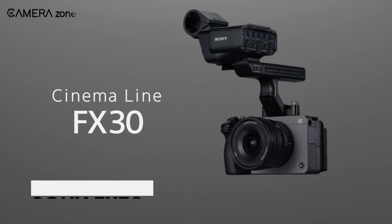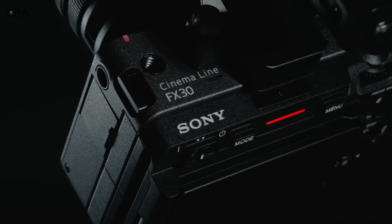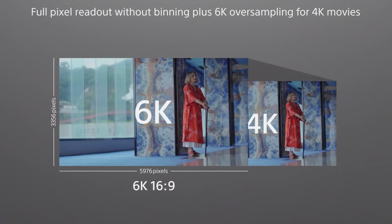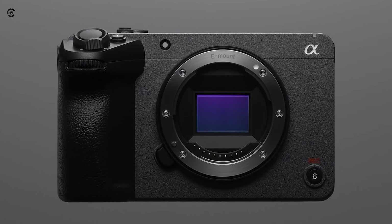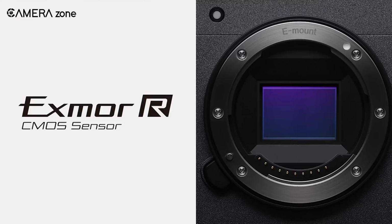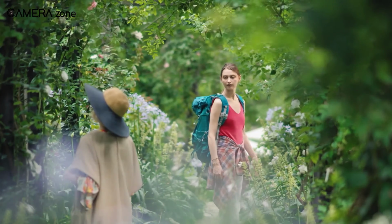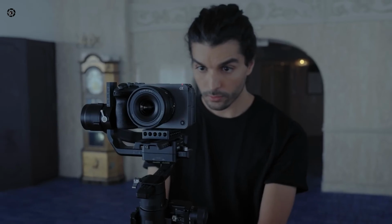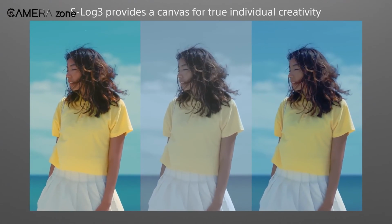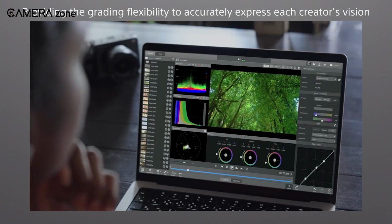Next up, we have the Sony FX30, which is designed as a gateway for creators to dive into cinematic filmmaking without breaking the bank. This camera is designed with creators in mind, providing UHD 4K capabilities up to 120p and a 26.1 megapixel APS-C/BSI CMOS sensor for crisp and detailed footage. The compact design allows for flexibility in shooting conditions, giving you the freedom to capture your vision without being weighed down by equipment.